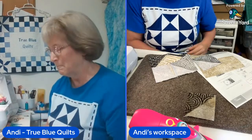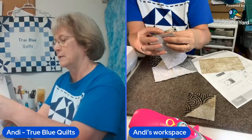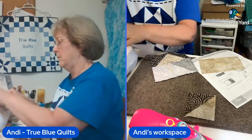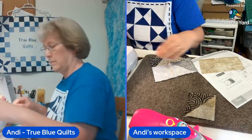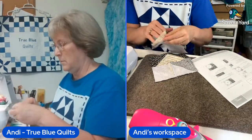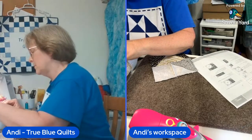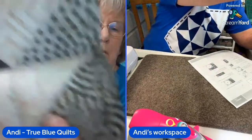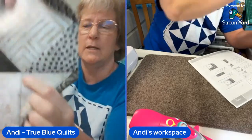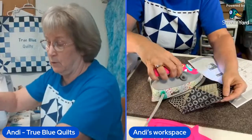Yep, just talking. You notice I shut up a little bit when I have to concentrate on those seam lines. Okay, now we're back to the easy stuff because I am just sewing the square on the rectangle. Okay, and matching up. Let's see. I did pretty good there. My seam line is just a hair off from the tip of my other square, but I didn't lose the point, so I'm happy about that.